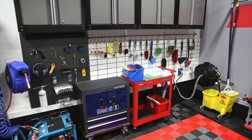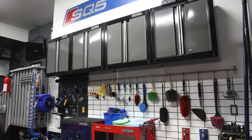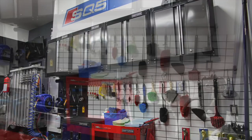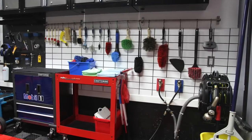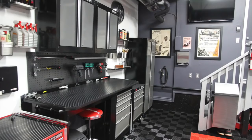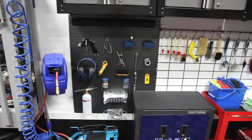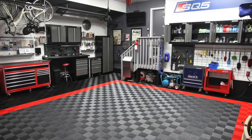I could now hang brushes and not have to worry about the water staining the drywall now that the tile was there. It was also at that time that I installed a hot water service to the garage so that I could mix hot and cold and have warm water if I needed it. I also started getting into pneumatic tools, and I bought a Makita compressor and installed an airline for that so that I could just do more projects.